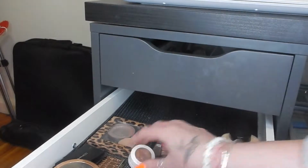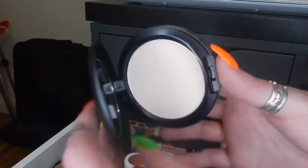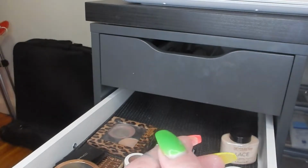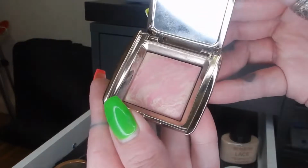Okay, so now we can go through. So adding in, I've got my powder from MAC. This is the Studio Fix powder. I've never used this. It is brand new. It's in NW15. I have this blush from Hourglass. This is in Luminous Flush. That's it there. It's just a mini one.